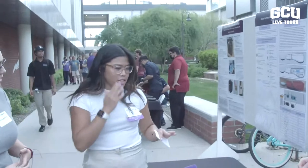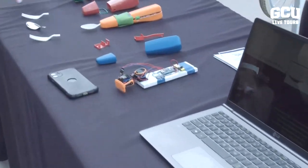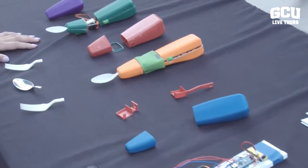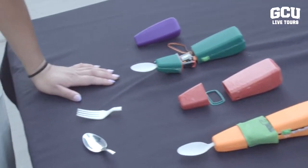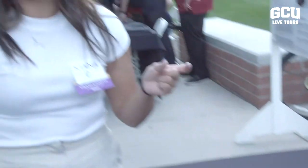And our capstone project for the year was the assistive utensil. Our ultimate goal was to help mitigate the hand tremors of patients with degenerative diseases, such as Parkinson's disease, so that they can complete a meal without their hand tremor getting in the way. We have a design for an ergonomic handle that's able to fit different types of hand grips for utensils and also different hand sizes.